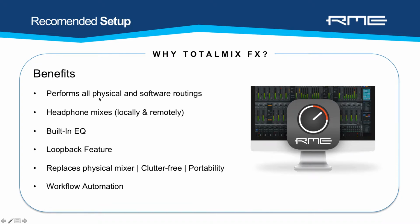It's going to give you headphone mixing capability both locally, the headphones connected directly to it, and any remote connections that you're doing over the web. And I'm going to demonstrate that later. It has built-in EQ on every input and every output, so I can tweak my microphone, I can tweak the guest audio if I need to, so that's very useful, and I'm not doing it with any plugins. It's all built into the BabyFace.